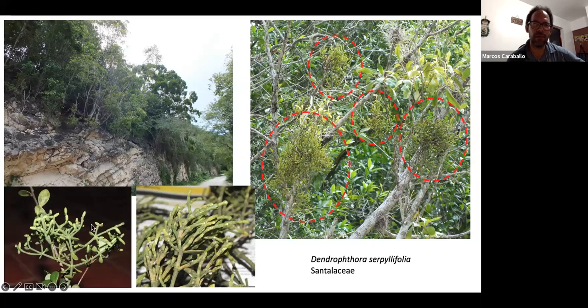It's a Dendrophthora serpillifolia, which is a mistletoe which has very few leaves. If you can see here in the picture, it has small leaves, but most of the plant looks like spaghetti without leaves.